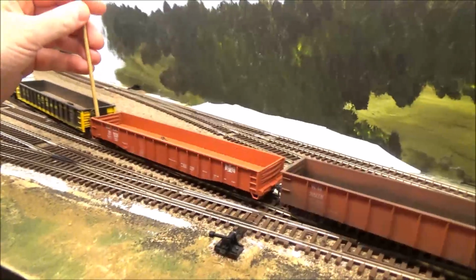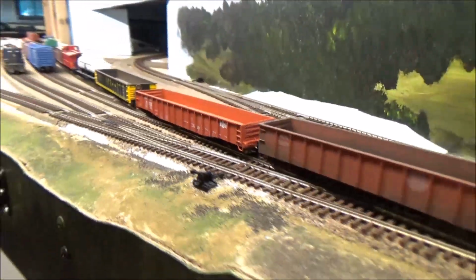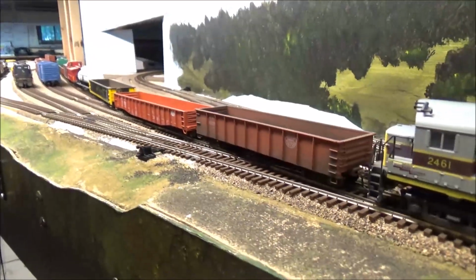Run these two gondolas back in, and I think that concludes, I'll have to check the switch list, but I think that concludes the work at Burke Parsons.